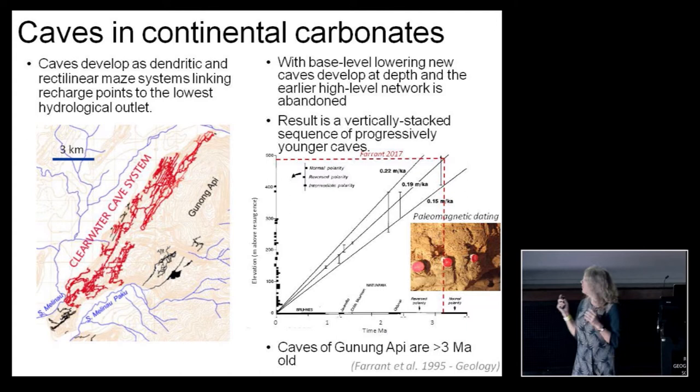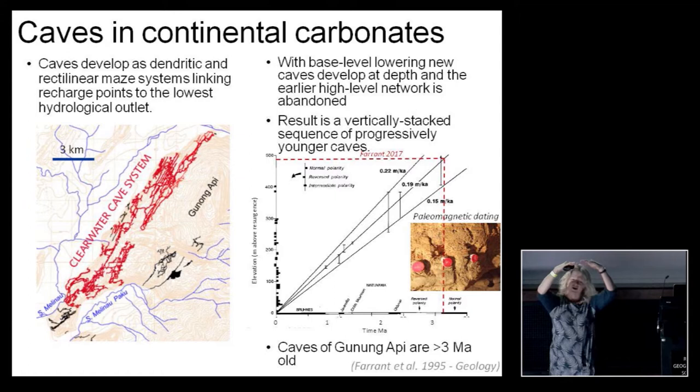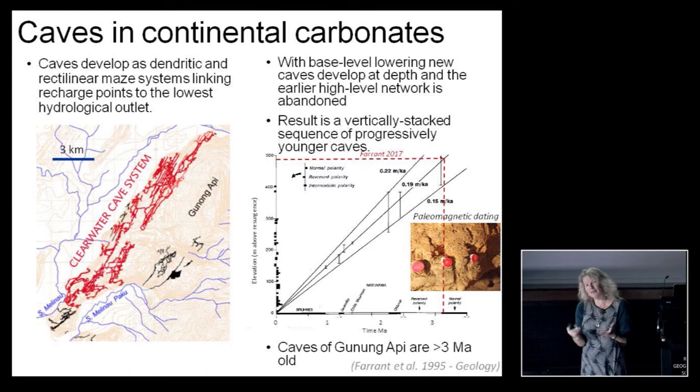This is some work from Andy's thesis, actually. This was a long time ago, in the 1990s, when Andy and Pete and I did some work in Mulu, using paleomagnetic dating. We were looking at these reversals of iron particles where they point north or south. That was used to date those caves. And Andy's done some more recent work, which fits in beautifully with this, which suggests, again, oldest caves at high elevation, younger caves at progressively lower elevation. So we can date landscape evolution, as Mike pointed out yesterday.